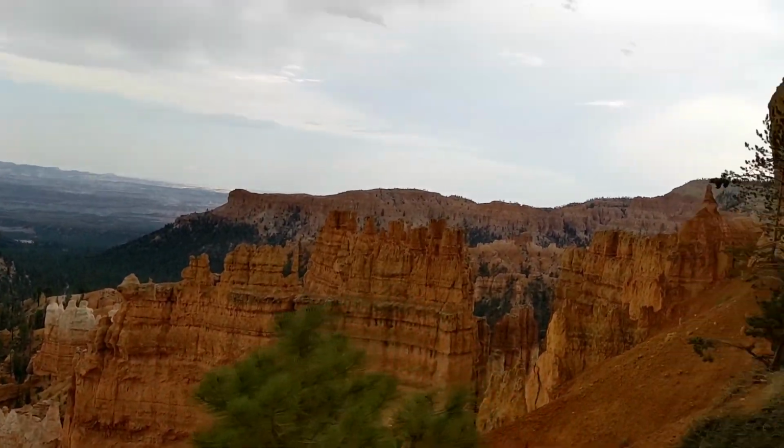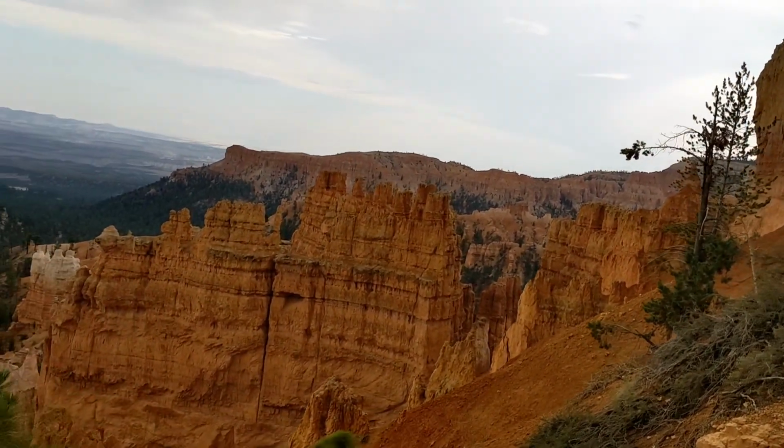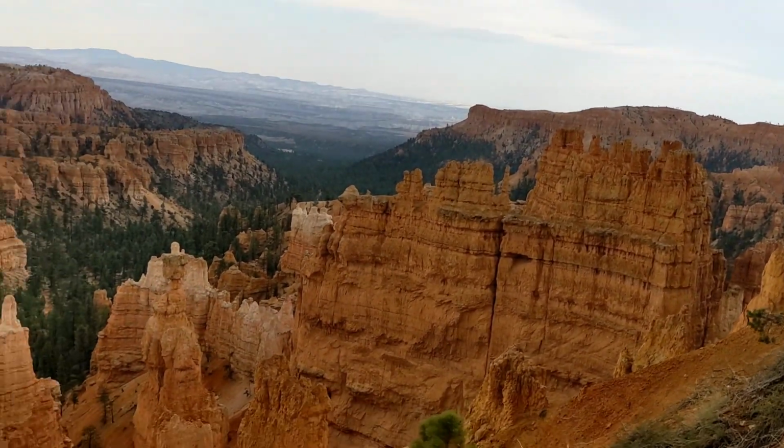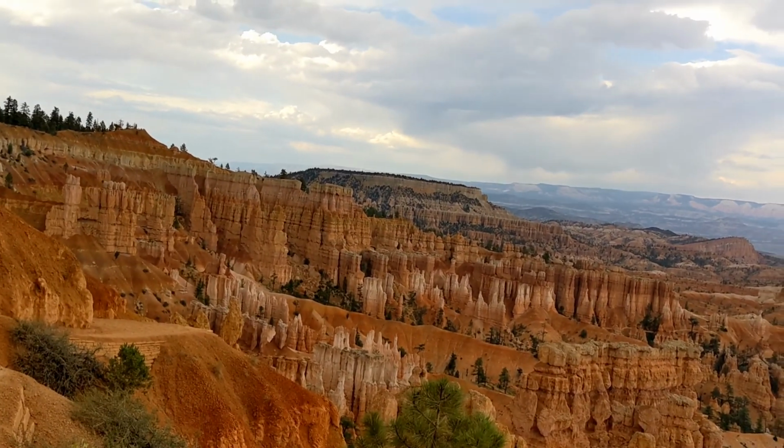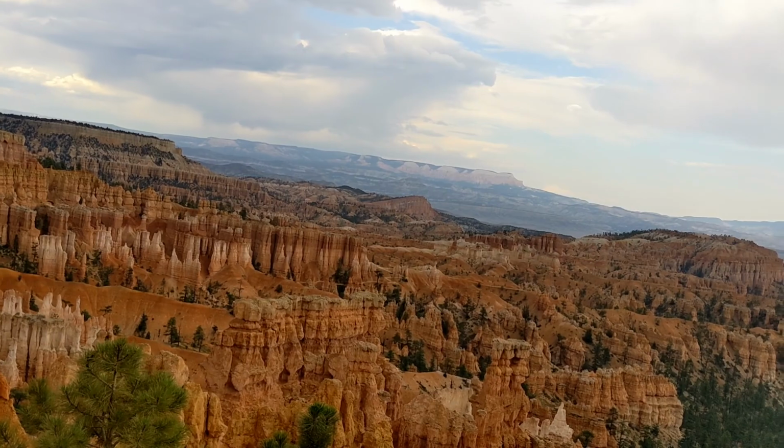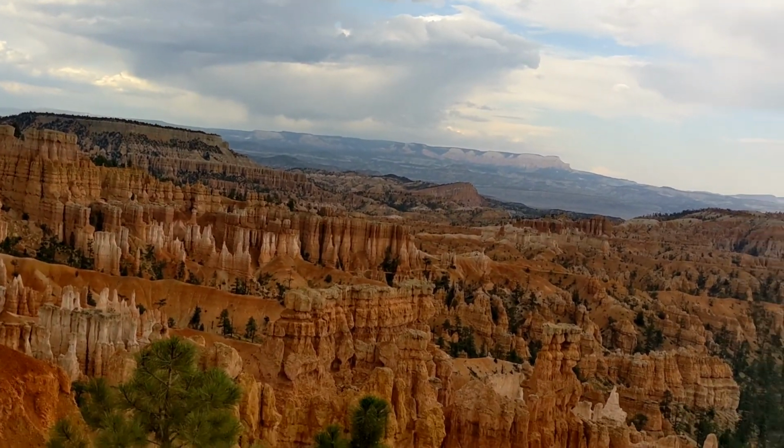Pretty tiring, so for a 3-mile hike, that was definitely a good workout. Especially this part coming back. No matter which way you do it, it's gonna be a pretty steep climb coming back out of there.